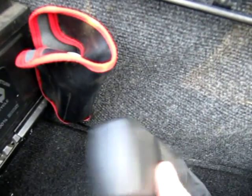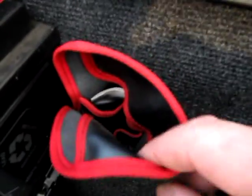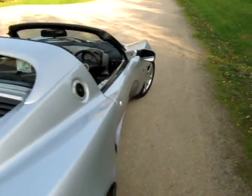There's even the original Blaupunkt plastic case for the head unit of the radio, which I'll show you in a moment. The locking wheel nut key is present down there as well. So, really do drive ever so well.